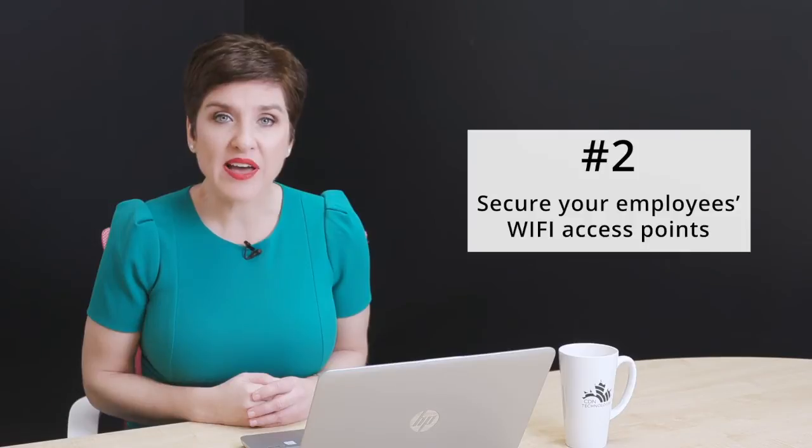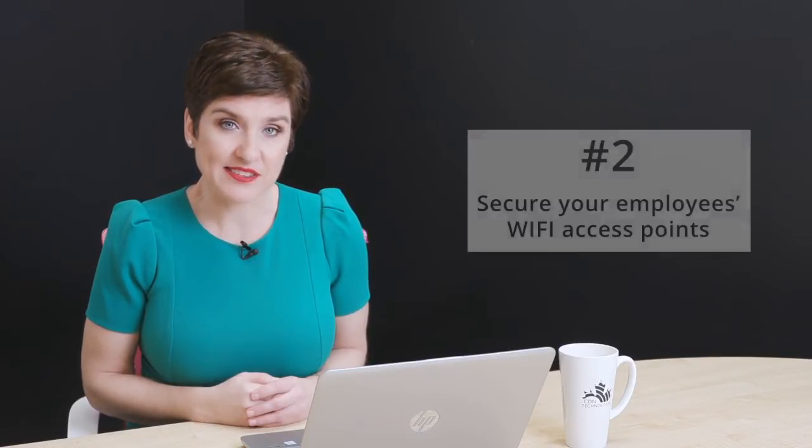Without a secure Wi-Fi access point, you're essentially leaving a backdoor open to hackers. That's because Wi-Fi signals often broadcast far beyond your employees' homes and out into the streets. Yes, drive-by hacking is a thing, and it's popular among cyber criminals today.